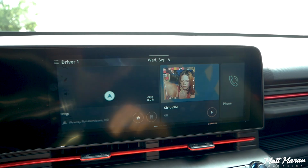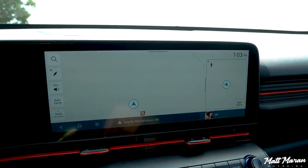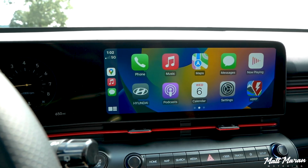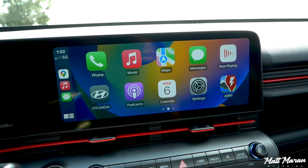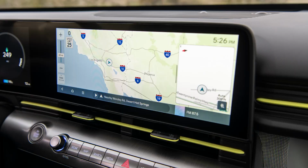But coming over to this touchscreen here on the lower trims, it's not going to have navigation built in, but those ones will have wireless Apple CarPlay and wireless Android Auto as standard, which is great. Now when you go up to these higher trim versions, you're going to have navigation, which is nice, but you currently only have wired Apple CarPlay and wired Android Auto.